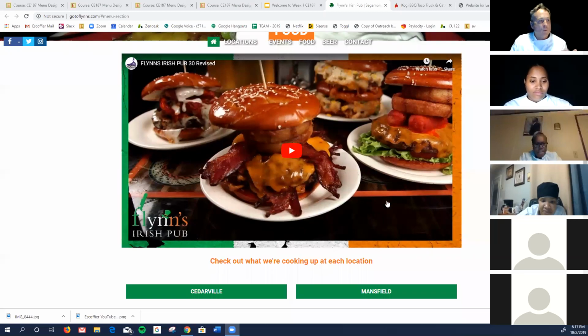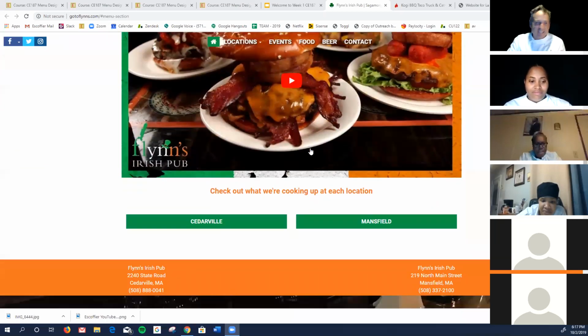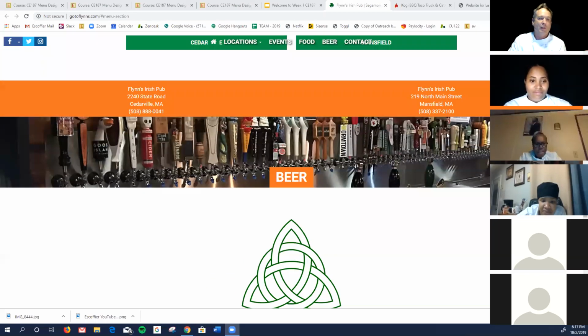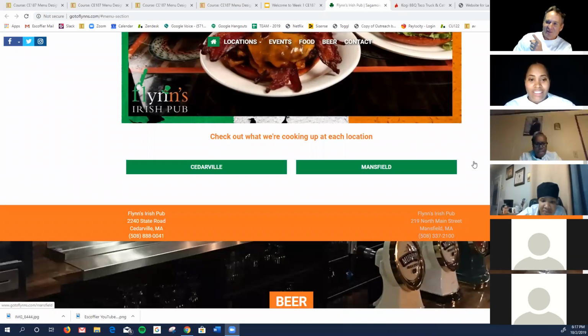Flynn's looks like I'd be walking in there, sitting down, maybe having a couple of beers, kind of relaxing and that type of thing. Look at the selection of beers there, huh? Chef, honestly, I wouldn't have expected burgers. I thought it was going to be like a Reuben or some corned beef. Bingo, which is a wonderful segue to our next conversation.